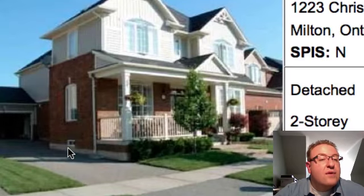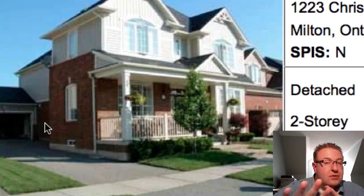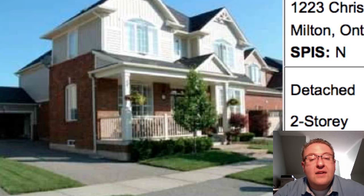You can see the driveway. You've got a garage in the back there too. So a lot of people don't like that protruding garage. This one's tucked in the back there. Nice floor plan on this one. 50 by 100-foot lot. The street's beautiful. Just down the road from a park.